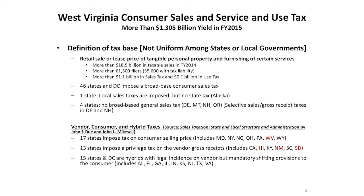The definition of tax base in West Virginia is the retail sale or lease price of tangible personal property and the furnishing of certain services. In tax year 2014, there were $18.5 billion of taxable sales in West Virginia. We had over 61,000 filers, but only 35,600 actually had tax liability. And the split, more than $1.1 billion was sales tax and more than $100 million was use tax.